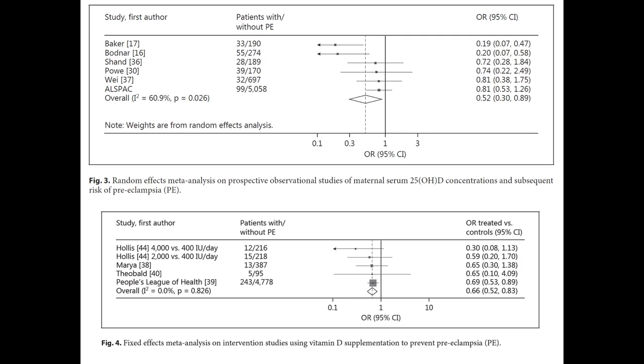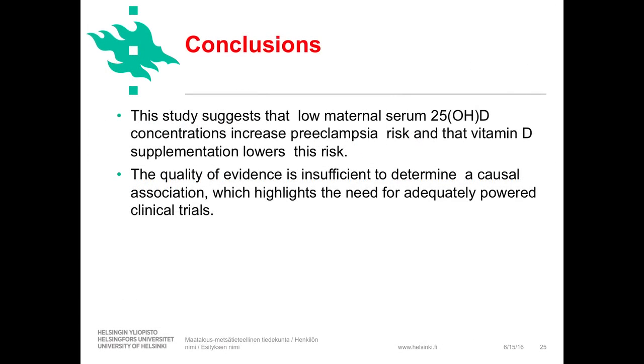And you see there that there is a small effect on the risk of preeclampsia in both groups of studies. So the study suggests that deficient maternal serum 25-hydroxy-D concentrations increase the risk of preeclampsia, and by supplementation you can lower this risk. They also say that it's insufficient to determine a causal association between these. So we need more adequately powered trials. Again.